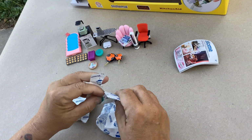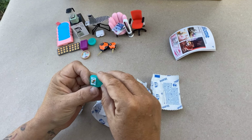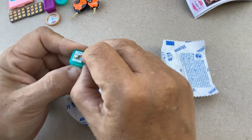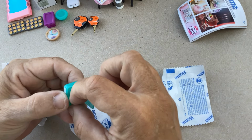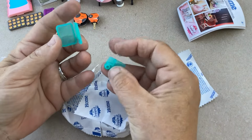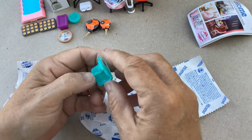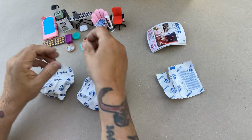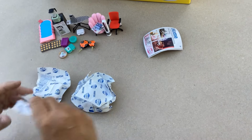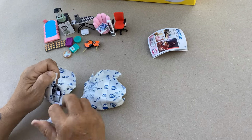And what else do we have here? Oh, wow, a little lunch kit. Let's see what's inside. It's all sectioned off the way a lunch kit would be. And it's removable. Wow, that's really a nice little item. I really like that. And it snaps closed really nicely. Yeah, they've done a superior job of putting these together.